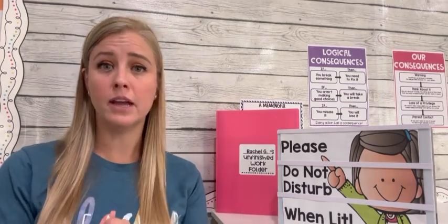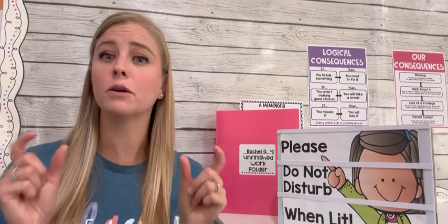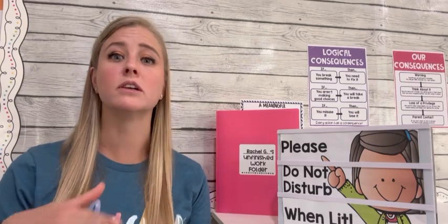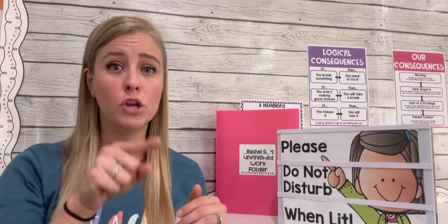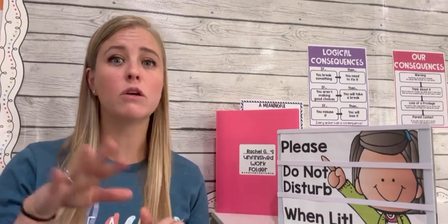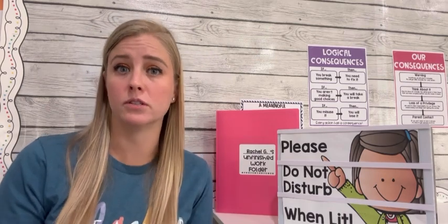So here's a big tip. Think through what you want students to complete. What is their must do? And I will tell you, I am a huge fan of must do, may do, because it tells students, hey, these things are really important. You need to get these done. These things are fun for you. You can do those when the other ones are completed. So think about what's important during center time.